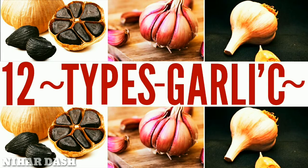12 different types of garlic with images. One might perceive that all garlics come in the same type, whereas that's not true. This all-around spice doesn't come in one variation, but there are different types of garlic that you can find in the markets and farms all around the world.